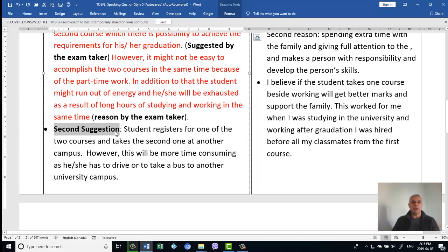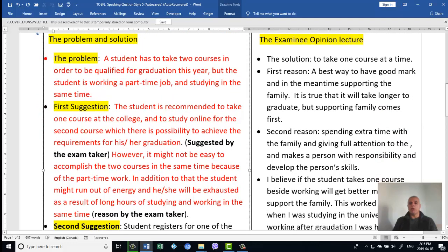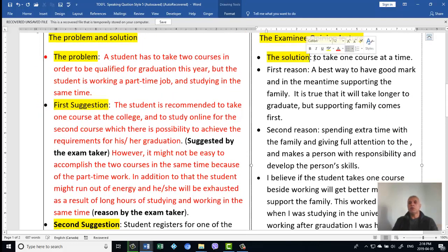The second suggestion: a student registers for one of the two courses and takes the second one at another campus. However, this will be more time consuming as he or she has to drive or take a bus to another university campus. If we look here on the other side, from the examinee's opinion, the solution is to take one course at a time, for example. That's what we give them.